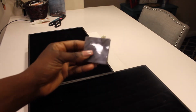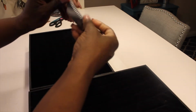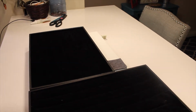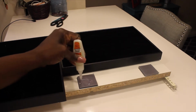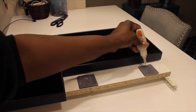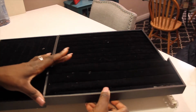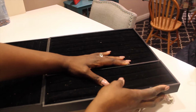Then I'll take my Velcro, I cut it to size to fit the space, and then you just peel off the sticky part and you place that down on the plywood in the area that you want to secure the jewelry organizer. And then I took the Gorilla Glue and I just applied a little to the top of the Velcro on the side that's going to be touching the jewelry organizer. Then I just popped that last piece of the jewelry organizer on top of where I put the Velcro and the Gorilla Glue, and just tried to secure it in place.